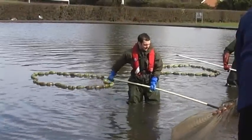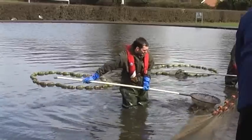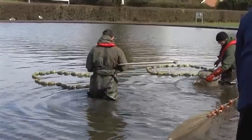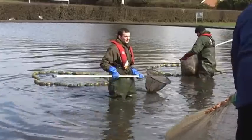And it does two things. It allows us to restock the pools where we've had fatalities, but it also means that we reduce the stocks in these particular pools, and it reduces the chances of fatalities in those. So really it's very, very good news, both in terms of fish welfare, and also in terms of maintaining the angling stock of fish within the city.